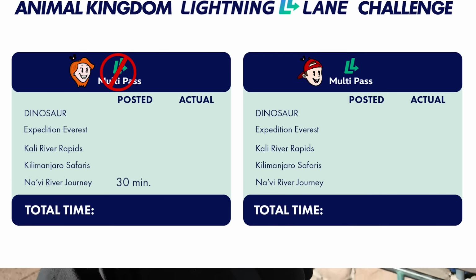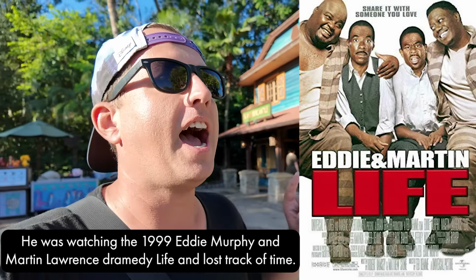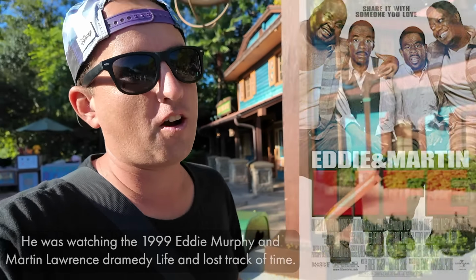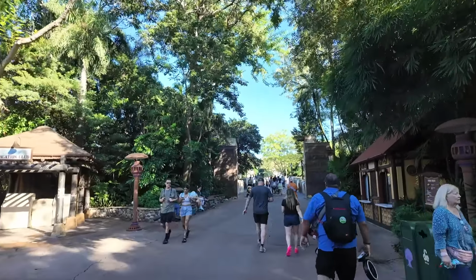I did get to sleep in an extra hour. My first Lightning Lane of the day started at 8:45. I'm a little late because, you know, life. But for my first Lightning Lane of the day, I am headed to Kilimanjaro Safari. So let's go.